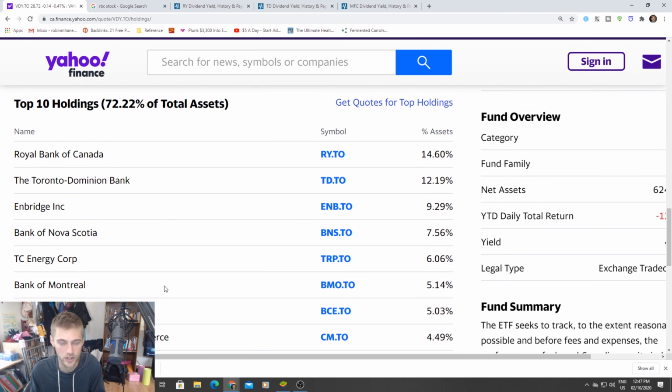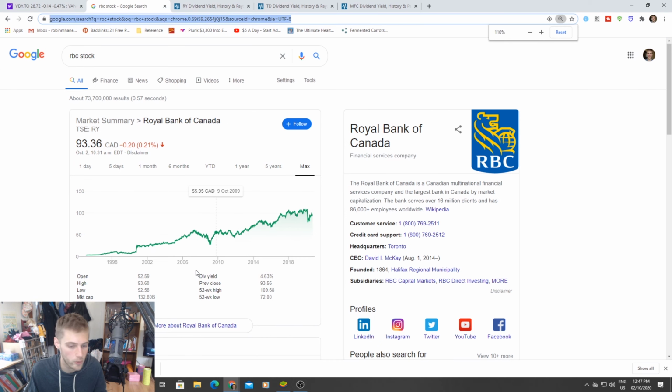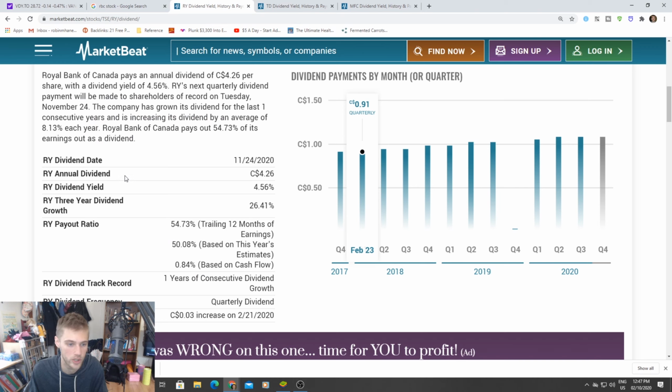So whenever you buy VDY, you're kind of buying fractional shares. So for you guys who are just getting started, I think VDY is a great Canadian-based ETF to put inside your TFSA. And a lot of these companies like RBC, for example, are really good dividend companies. As you guys can see, RBC has done quite well over the past little while. Nice dividend yield of 4.63%, and payout ratios are really good. The payout ratio is 54%, and look at the dividend growth for RBC, 26% in the past 3 years. That's an average of about 5 to 10% per year.